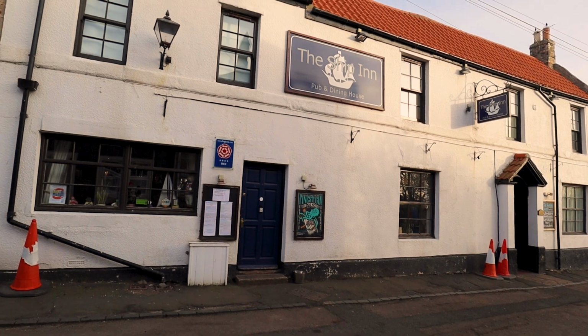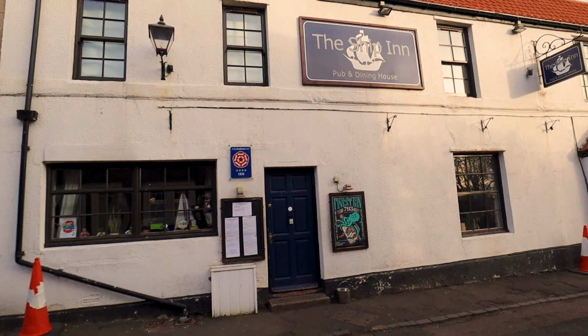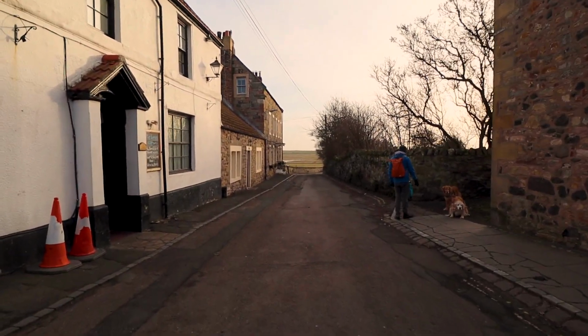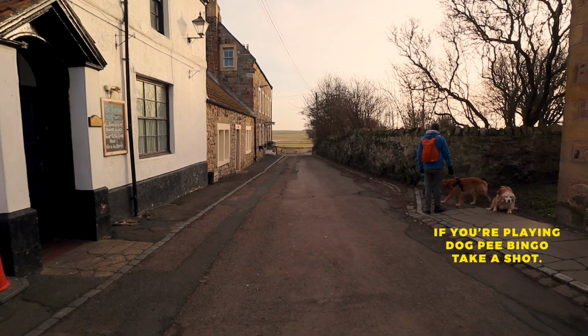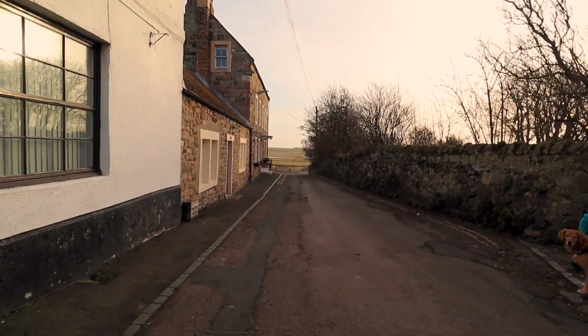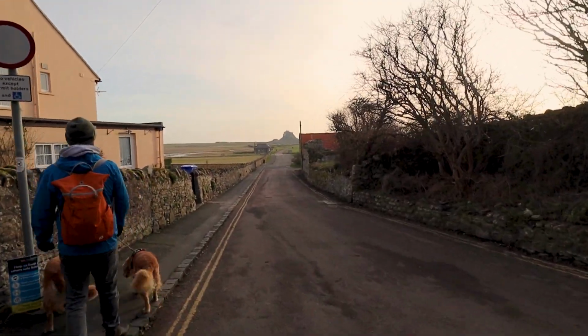One of the many pubs on the island. I think there's 3, maybe 4. I think we've been in there for a drink once before and it's quite nice. But we're walking down this road here to go and see the castle. I don't know if we'll get very close to it today, but it is down here. There's the castle right up there, look Eli! Yeah!